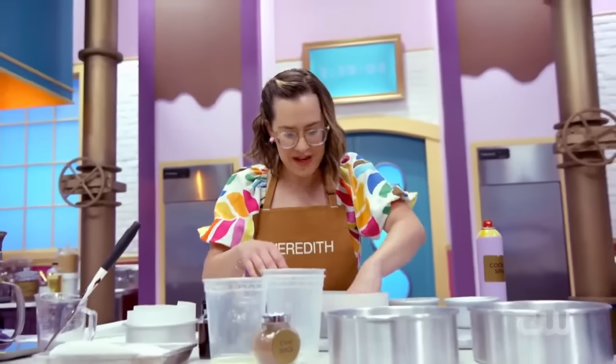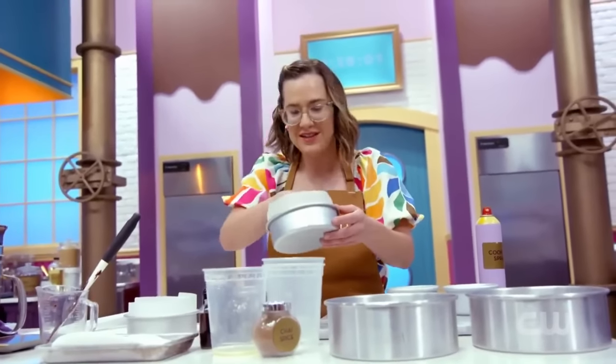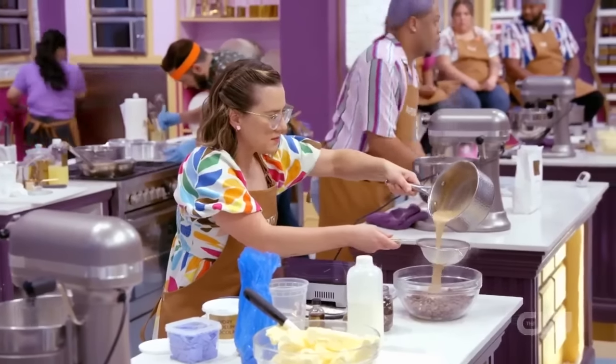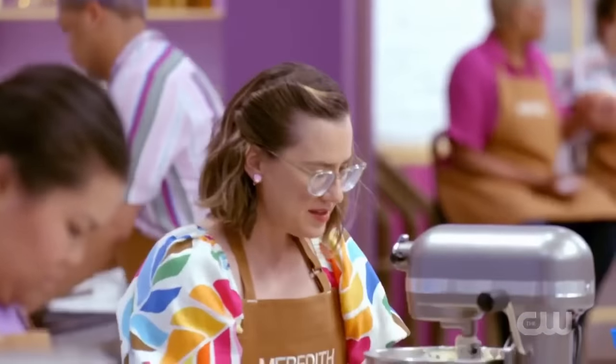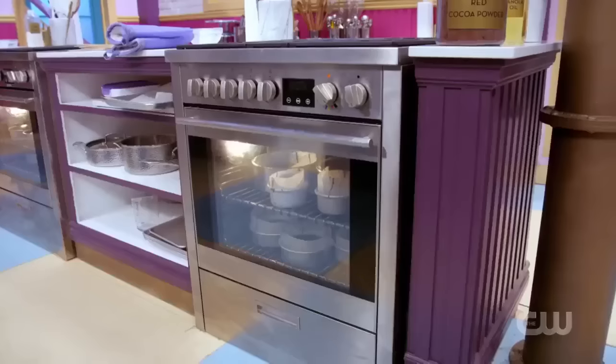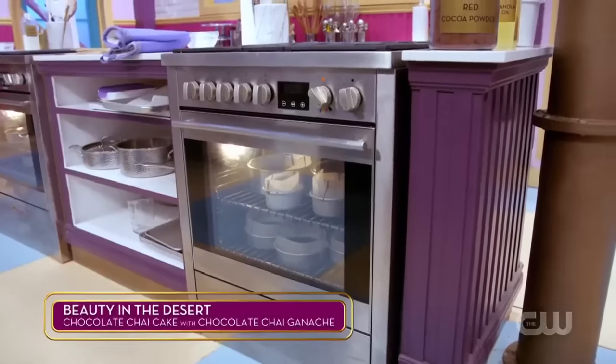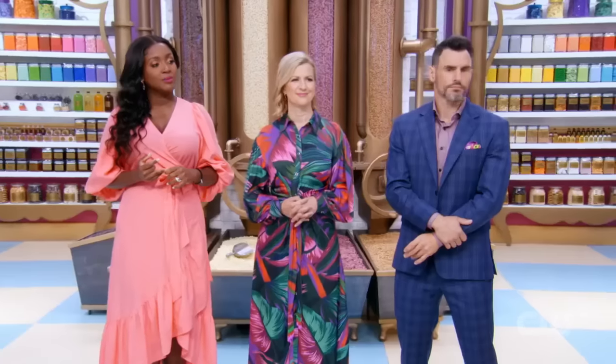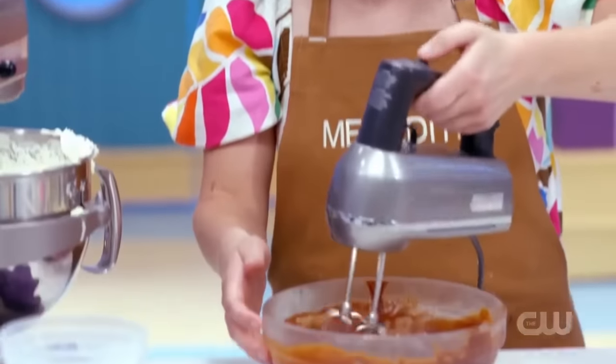I set myself a timer for 15 minutes to get the cakes in the oven. The theme of my cakescape is beauty in the desert. When I was in the Marines, I was living near Joshua Tree, California, when I really came to appreciate how beautiful the desert was. Okay, this looks amazing. My cakes are chocolate chai filled with a chocolate chai ganache because drinking chai tea makes you feel warm inside, and I want the judges to feel transported to the desert.